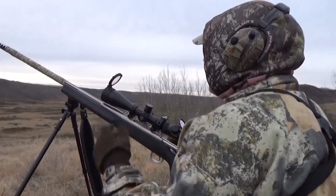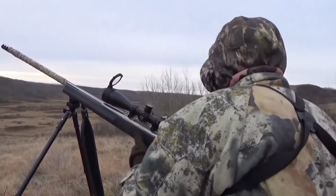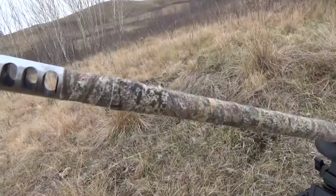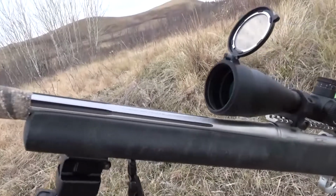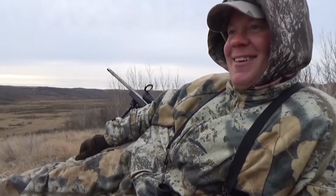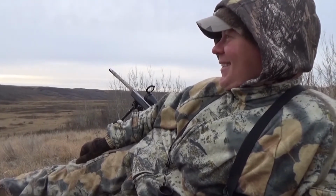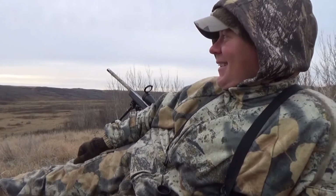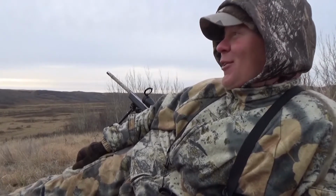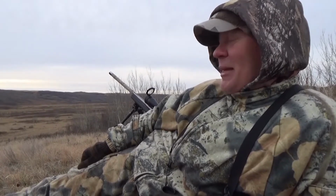It wouldn't be Coyote Country without some coyote action. So what are your first impressions of Thor? It's pretty nice. That trigger's nice and light. So I'm thinking if you can hit a coyote at 240, 250, a mule buck should be no problem. Yeah, a bit bigger of a target there on a mule buck. Hopefully we get the chance.